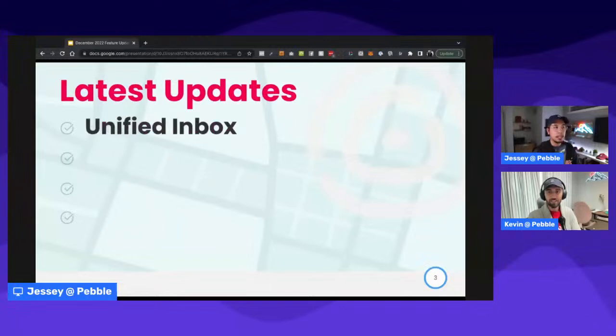The first one is the unified inbox. We recently launched that, and it's still a work in progress. But now you're able to bring all your communication in. Currently your email and your forms will come into your inbox, and that's where you start the workflow for your leads. Kevin, anything to add to that?